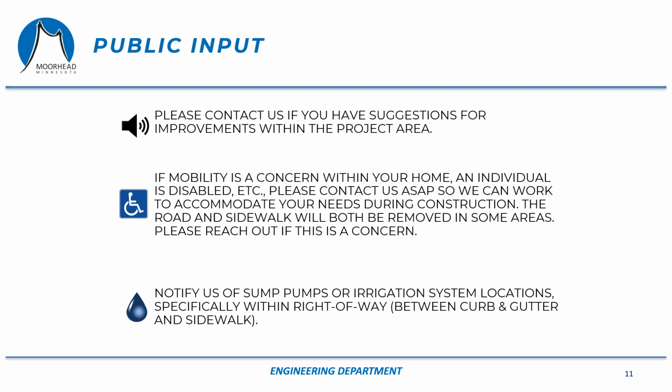Lastly, please let us know if you have a sump pump line or an irrigation line in the boulevard. Oftentimes, we only find out about these after we've dug them up. So if you have one, we can mark it and we'll do our best to try to avoid it. You may be required to relocate it if we can't avoid it, but we do try to avoid damaging them.